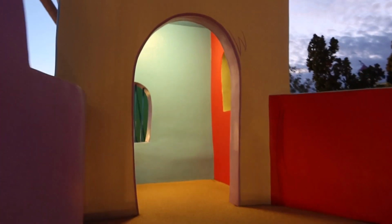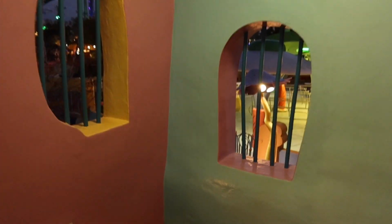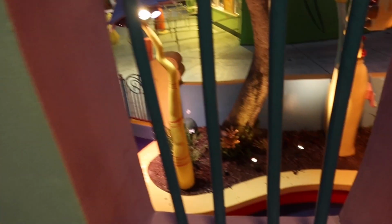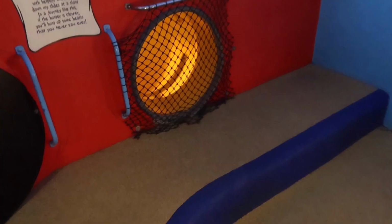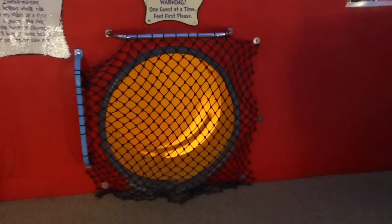I found it. I've reached it where I said I was. This tower up here. See? I was right down there, and now I'm up here, looking over all. I'm in the cage. That's nuts. I don't know what's up with Universal and slides.